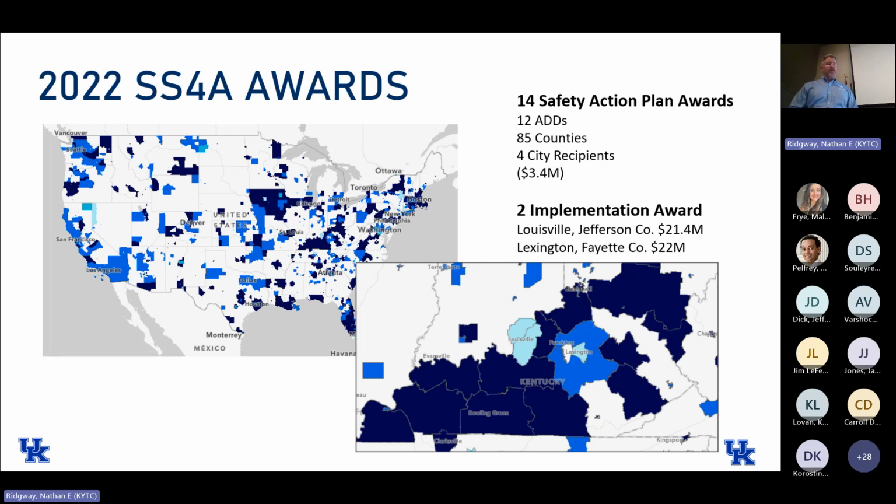Safety Action Plan Awards. You can see the map here. The dark navy is the first year awards, which was supported by those ADs. KIPTA and Louisville area applied independently. And then in the last round, Bluegrass AD pursued and was awarded a planning grant as well.